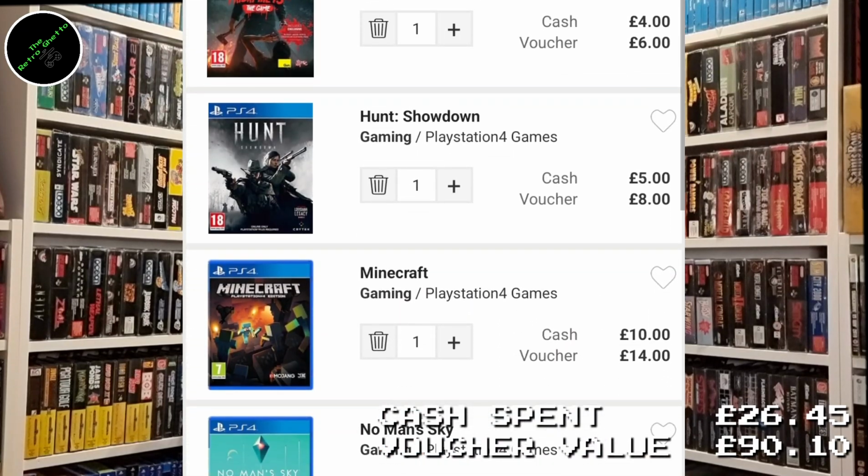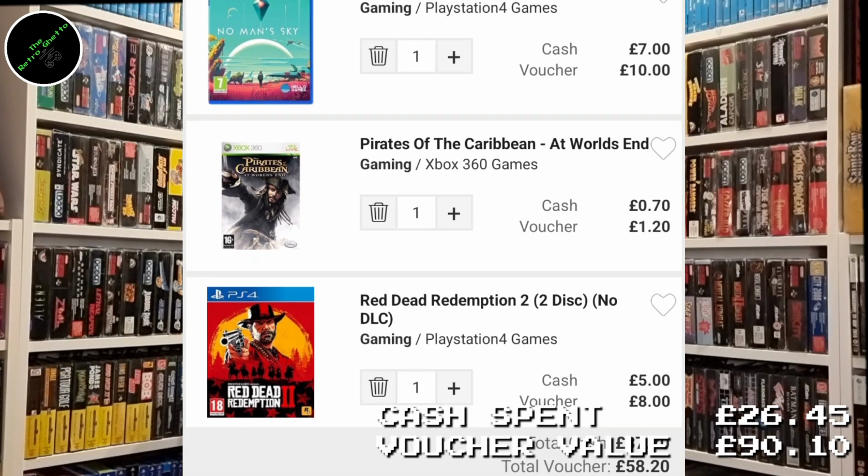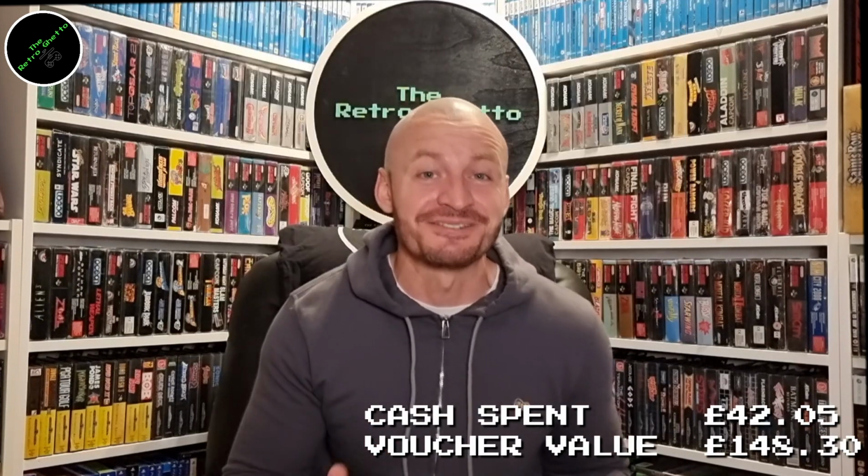No Man's Sky, I believe, was £10 in trade-in value. But the bundle that you're seeing on screen now cost me £15.60, and that returned a voucher total of £58.20. So that is an amazing find.